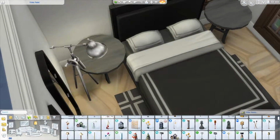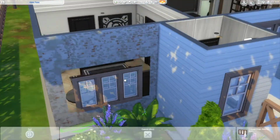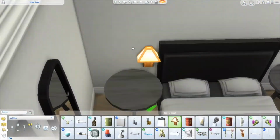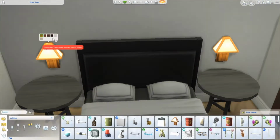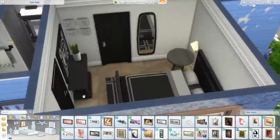So I don't know. I don't think the bills should be that bad in this house, but of course, if your Sims have money, then oh my gosh, this house would be perfect. I really want to play in this house now, but I don't know if I'm going to. I'm really not sure.